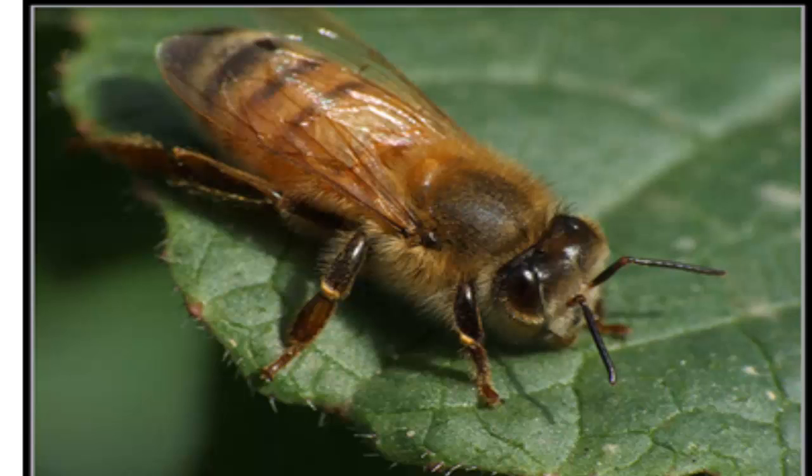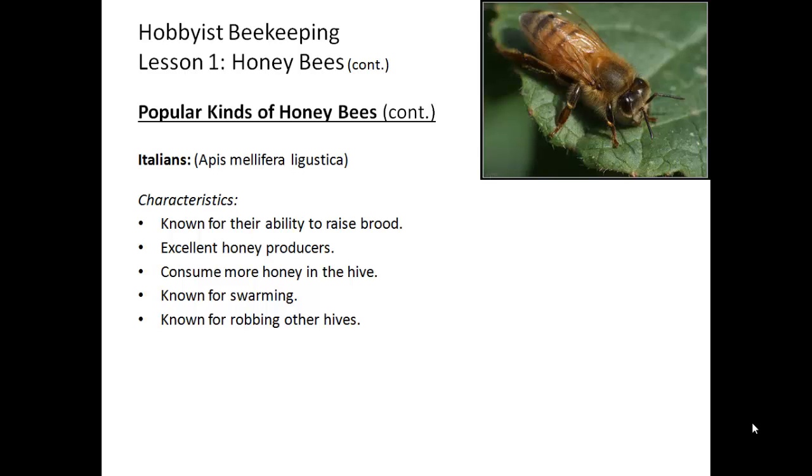They are known for their ability to raise brood, and they build colony populations in the spring and maintain them for the entire summer. They are mild-mannered and seem to exhibit less defensive behavior than some other honeybees. They seem to be less prone to some diseases. They're very good honey producers.